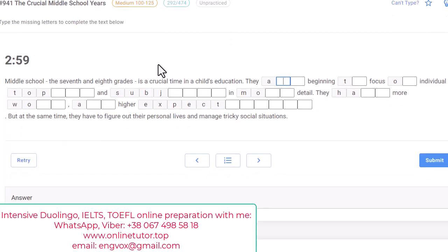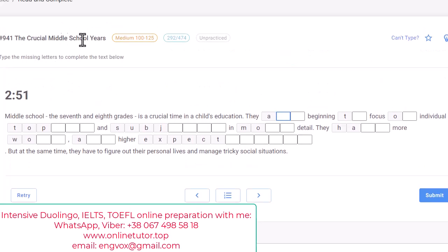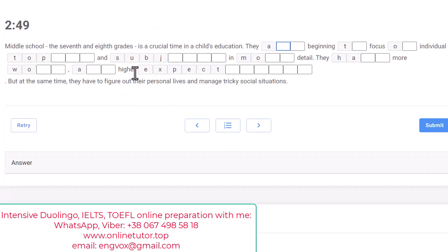Interesting. The crucial middle school years. It's called the crucial middle school years. Okay. By the way, prior to this, you see, they put it at Duolingo. For 3 or 4 years, there was no such an inscription, no such a title, and I forgot to look at this title. You see, by habit, I forgot to look, and about our data and scammers and so on. You will see this now.